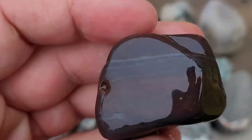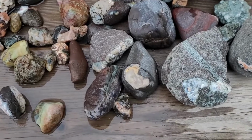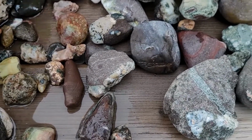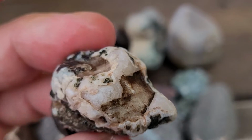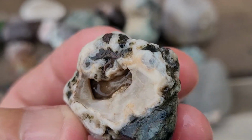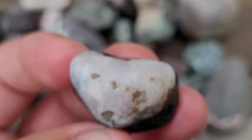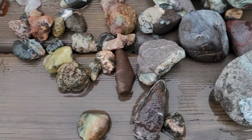Here's some banded iron. This one I'll have to cut open to see if it goes deeper. It's a big old nodule of something. We're hoping there's agate in it. Could be a druzy pocket in there. It's hard to tell when it's wet. And since that's on both sides, I'm thinking it goes right through. So we'll have to see once we get it cut open. I think she might be pretty cool.